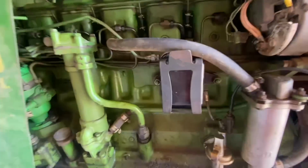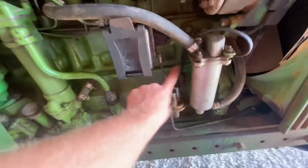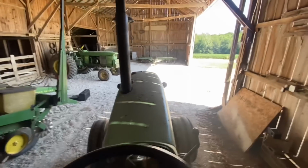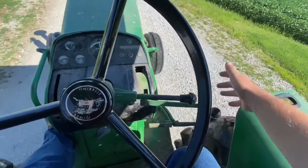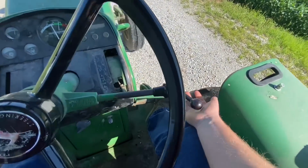I did get my fancy fuel filter put on the 4020 here. It didn't even break the fuel lines. I actually only had to make this one. This fuel line, I was able to monkey it around and get it to work. Oh boy, I love turbochargers. Yeah, I think this one needs synchronizers.